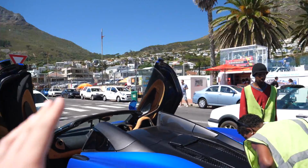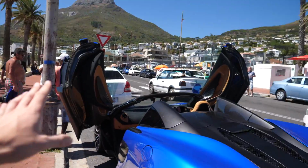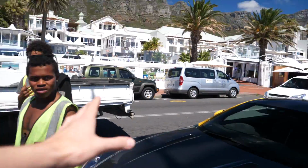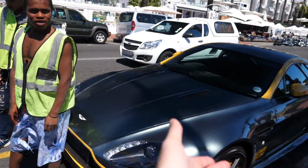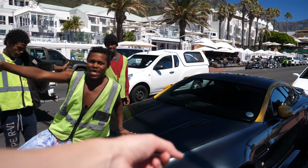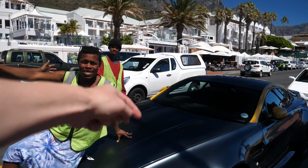I'm a little bit upset because this has been happening all day today. Emma has been gathering the biggest crowds around her car, and yet this guy's sitting on my car to look at Emma's car. Do you like this car? Do you like the Aston? No, this one. No, this one's better.